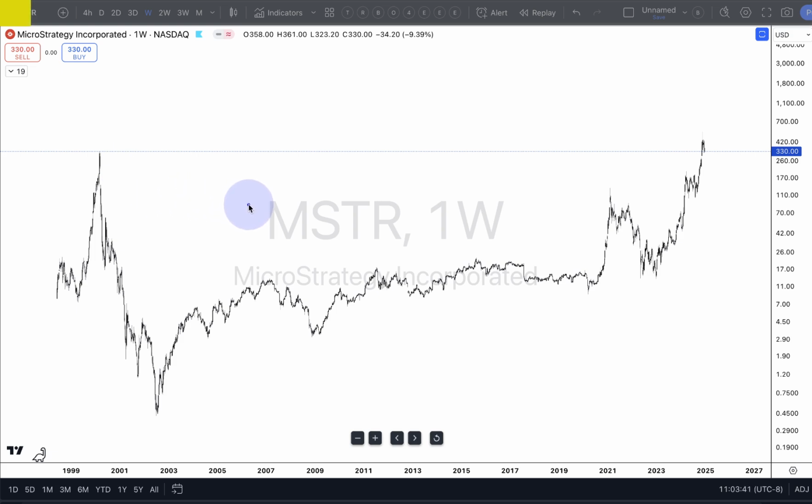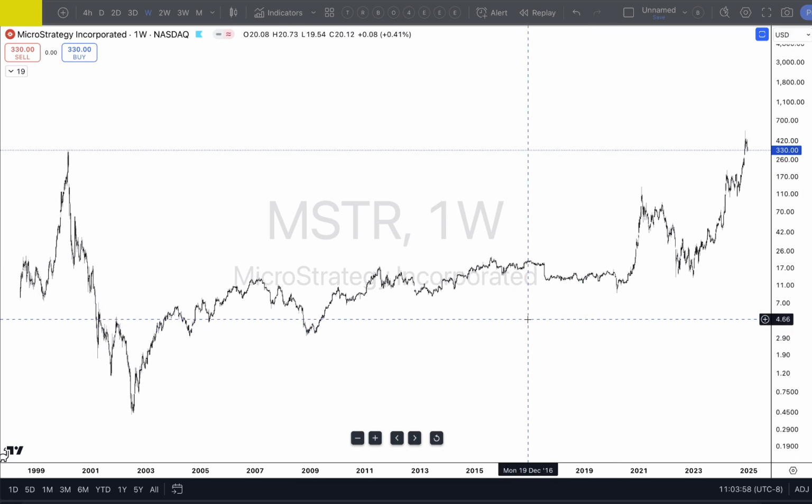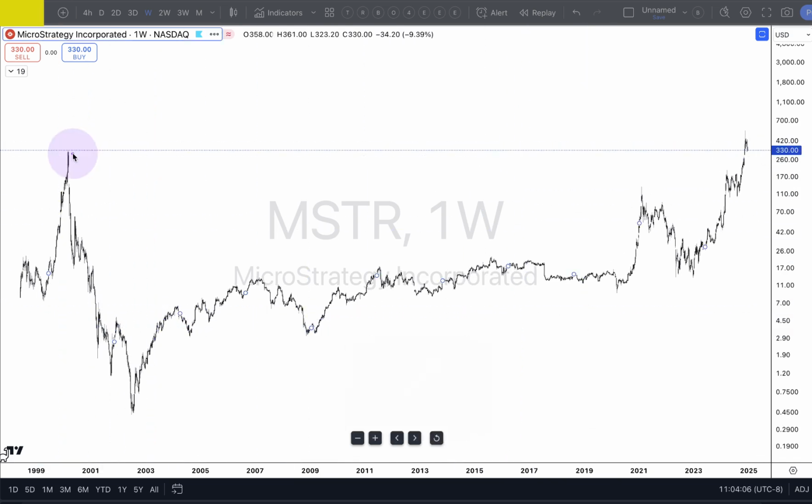So let's start here. This is the entire history of MicroStrategy, and we're on the weekly time frame. I did that so we can cut out some of the noise, but I wanted you to see where we're at in this cycle. One thing I wanted to call out is the all-time high back in the year 2000, so call it 24, 25 years ago. If you can see this dotted line, it's faint, but that's current price action.